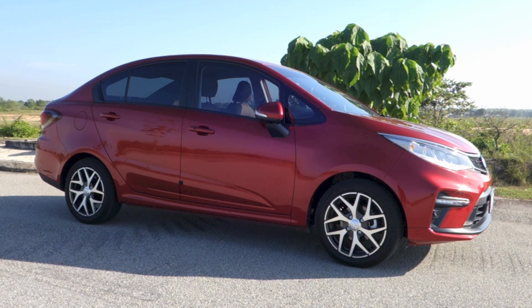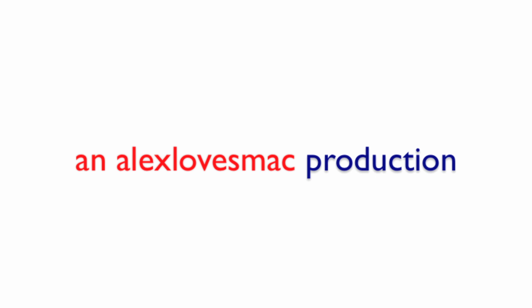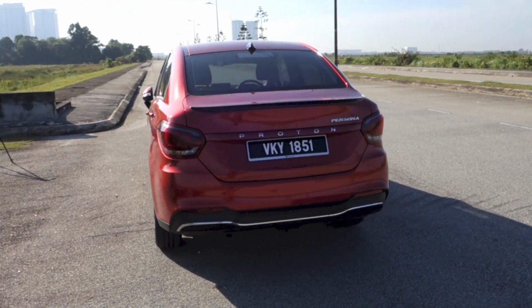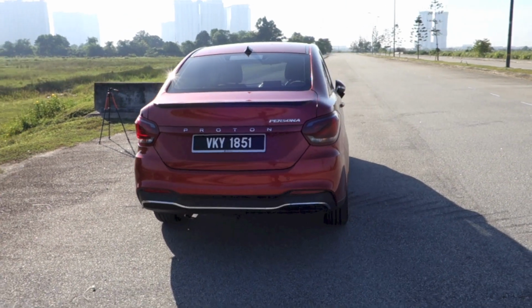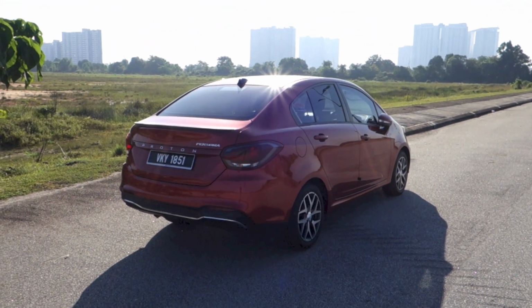Hello everyone, right here I have a 2023 Proton Persona 1.6 Premium. And today I'm going to make a startup and full vehicle tour video of it, show you the features inside and out.